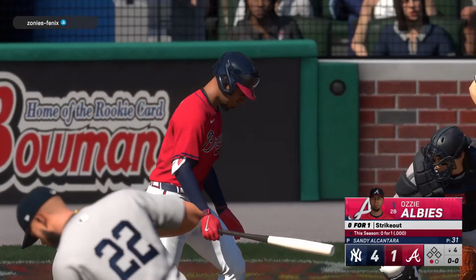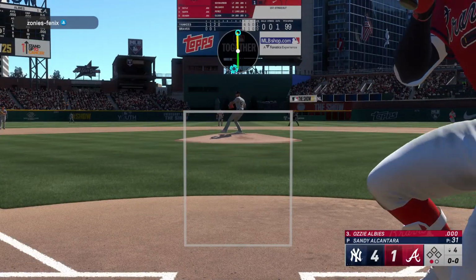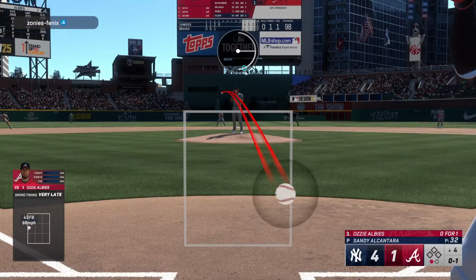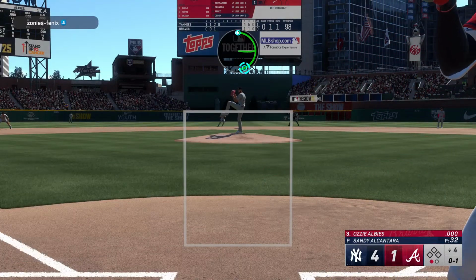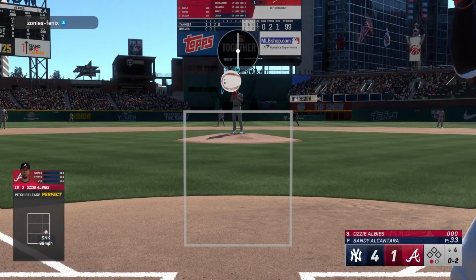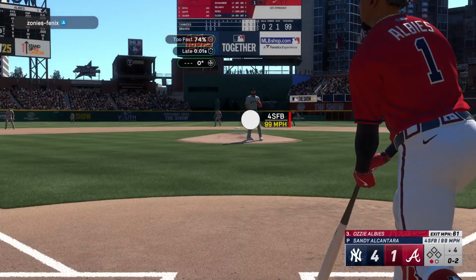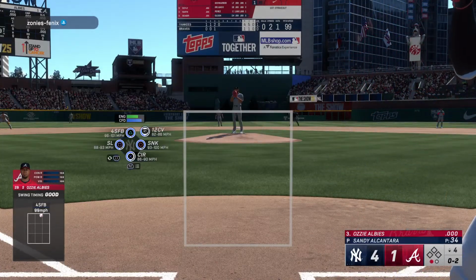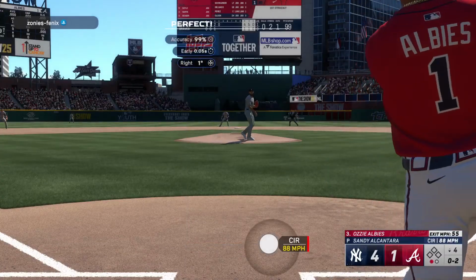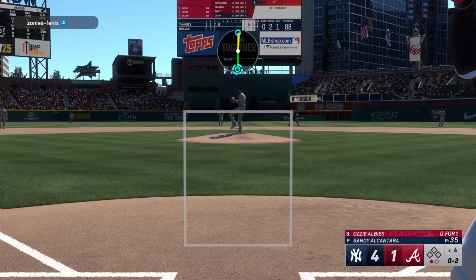Here is Ozzie Albies up to hit. 3-pitch strikeout last time up. Got to put up more of a fight in this one. Late swing, foul to the left. The Braves trailing by 3. We're here in the bottom of the 4th. There's a strike. 2. Fights that one away, and the count remains 0-2. 1 down, base is empty.